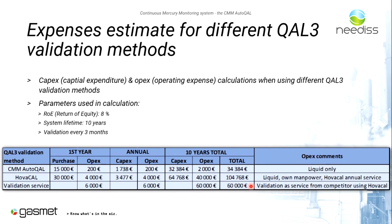I really don't understand what is the CAPEX, the capital expenditure. What is it? Capital expenditure is the investment. That means, investment. For example, the purchase. You have to purchase the equipment. One time. You have to purchase the spare parts for maintenance. Spare part. Yeah. Okay. As for the operating OPEX, is the liquid. The Mercury core liquid. You have to refill the liquid.